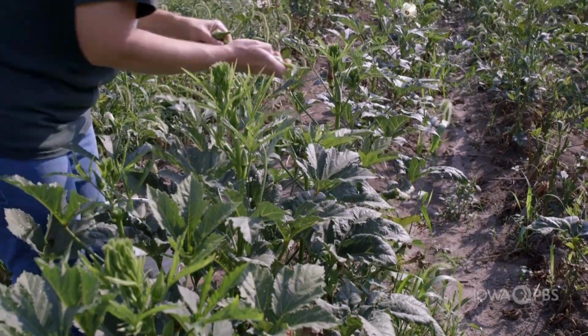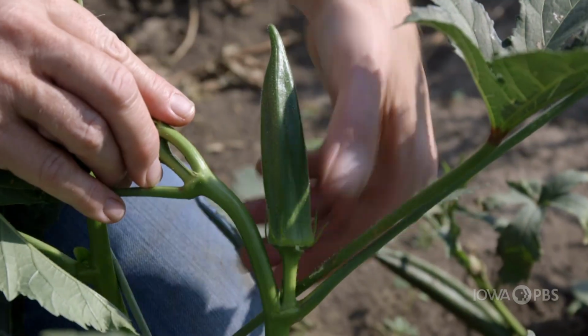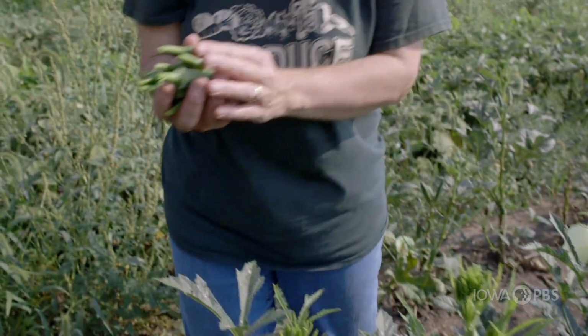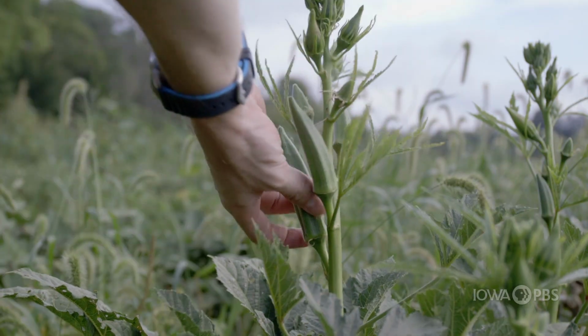I do. One of the drawbacks to picking okra is the fact that it will make your hands itch. There's not a lot you can do unless you want to wear gloves. The problem with wearing gloves is it reduces your dexterity and the feel for whether or not the okra is good or bad. You just gotta put up with it a little bit, and after a little bit, the itching goes away, so it's not too bad.